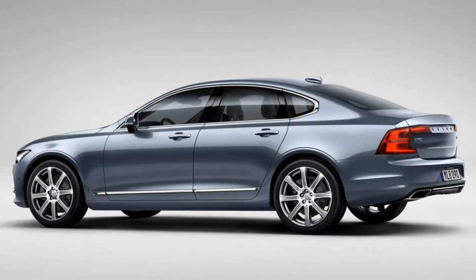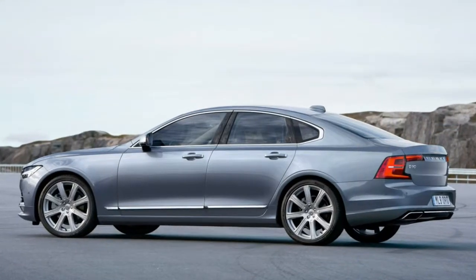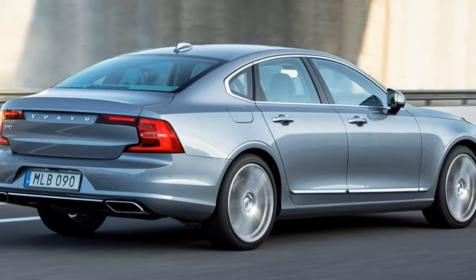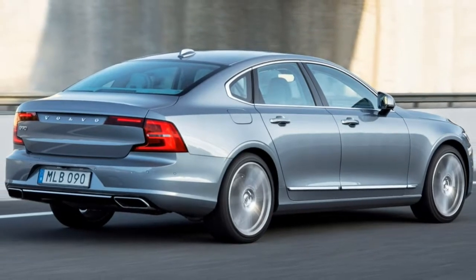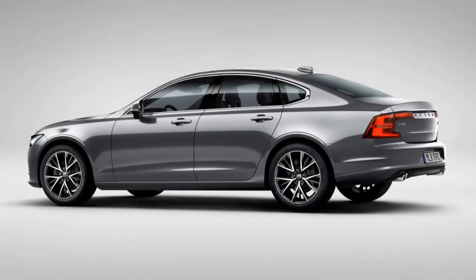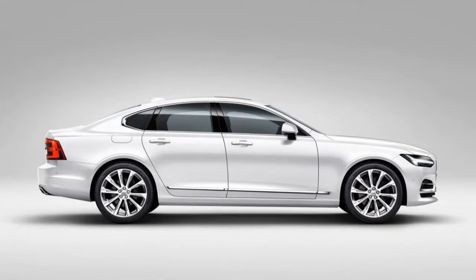Roominess. There was enough legroom for a 6-foot passenger seated behind a 6-foot driver in the smaller wheelbase S90 from last year, and we expect the 2018 long wheelbase model to feel a lot more spacious. The sloping roofline eats into rear headroom some, but headroom is on par with that of competitors.